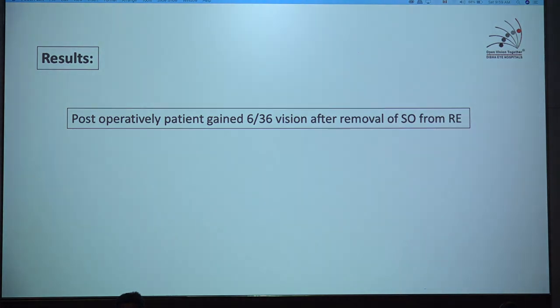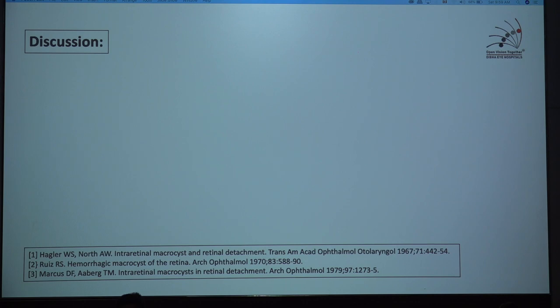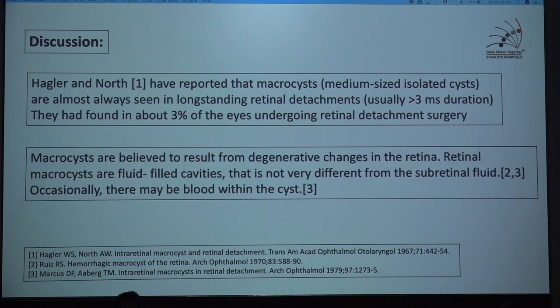Postoperatively, the patient gained 6/36 vision after removal of silicone oil from the right eye. Hegler and North have reported that macrocysts, medium-sized isolated cysts, are almost always seen in long-standing retinal detachment, usually more than 3 months duration. They found them in about 3% of eyes undergoing retinal detachment surgery. Macrocysts are believed to result from degenerative changes in the retina, and retinal macrocysts are fluid-filled cavities not very different from the subretinal fluid. Occasionally, there may be blood within the cyst.